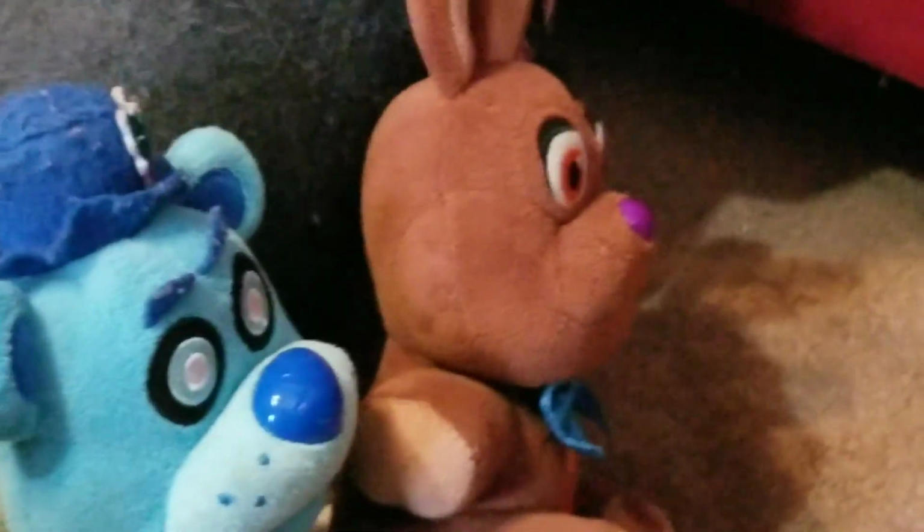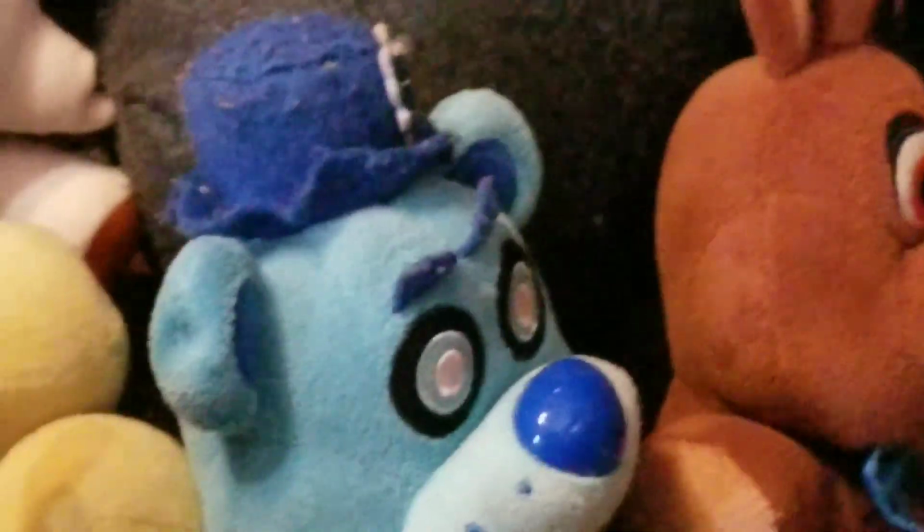Now the FNAF AR plushies. We got Fae Frostbite and Chocolate Bonnie. They're both all my exclusives. Don't worry. All the new FNAF plushies coming out in spring. That's FNAF AR plushies, so you're gonna see more FNAF AR plushies. And I hope they're awesome. Which I seen the Captain Foxy action figure. I seen the Radioactive Foxy action figure and it looks awesome.